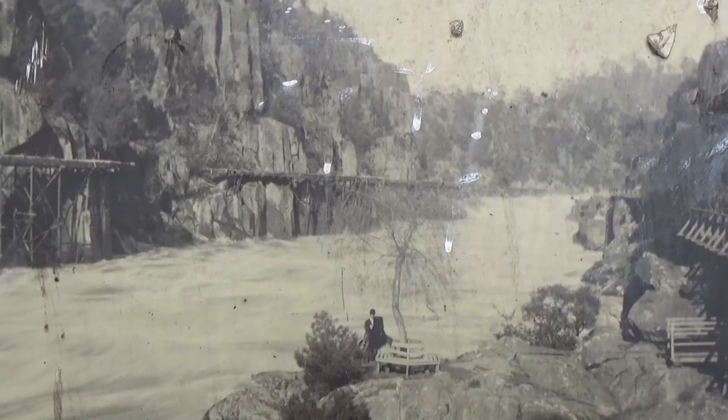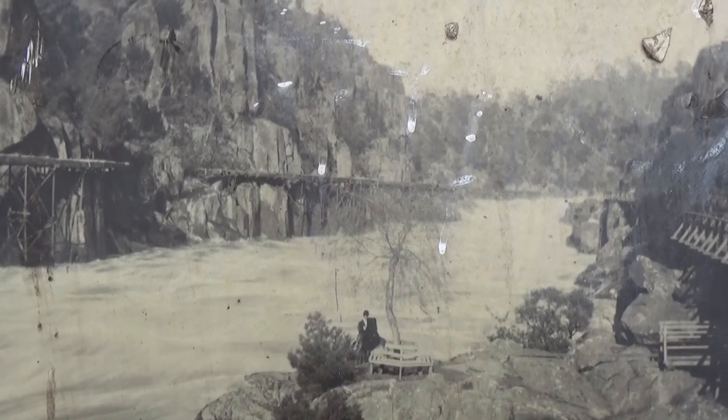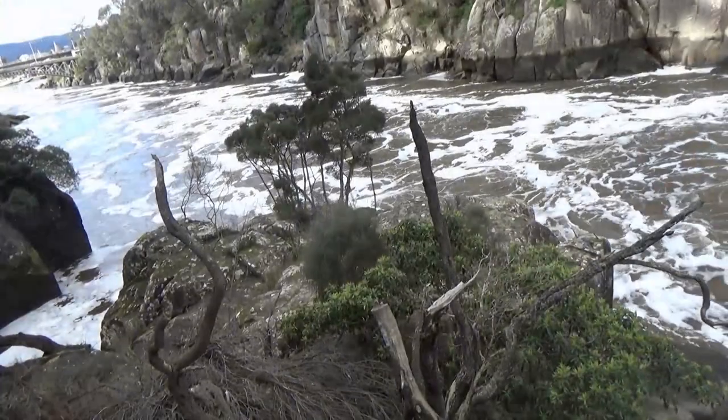So this area where we are now is kind of significant. It's called Picnic Rock. People used to come here in boats to have picnics, long before the cliff walk and grounds were developed.